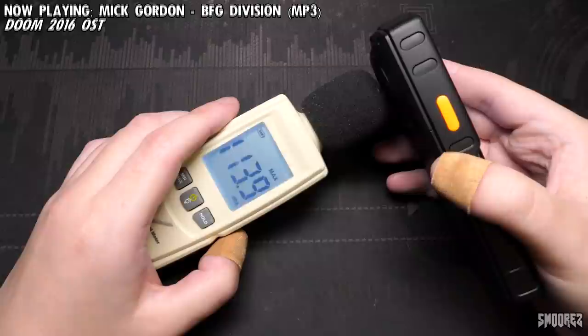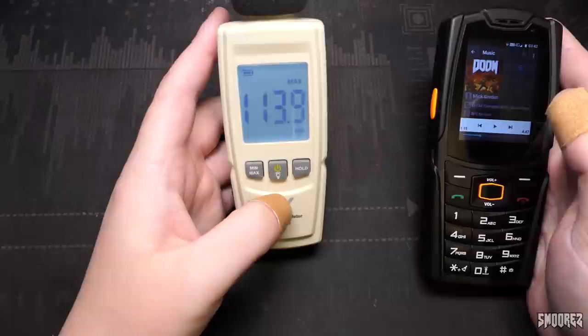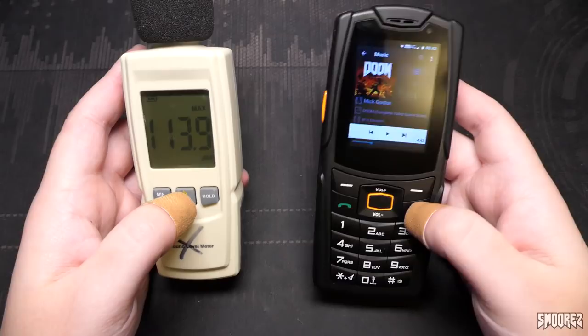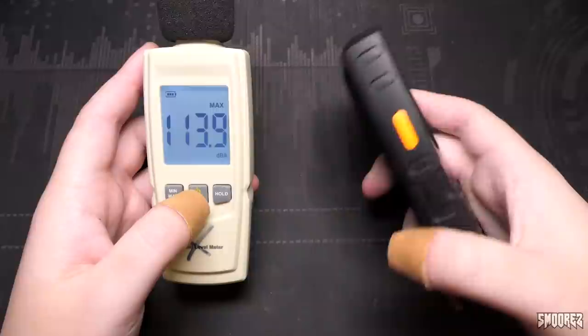Okay, yep, definitely wins the award for the loudest speaker on a phone that I've ever tested. Holy moly, 113.9 decibels. AGM, well done. Good speaker in this phone. Absolutely, yeah, that packs a punch for sure. You will never miss a call. That is a definite pass from me. Obviously, at 100% volume, it does get a little bit distorted, as to be expected. But at 113, let's just say 114 decibels, that's fine. You can probably leave this, you know, two suburbs away and you'll still hear it.